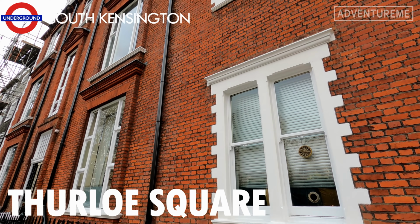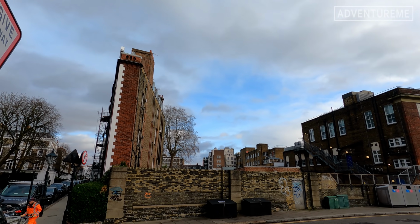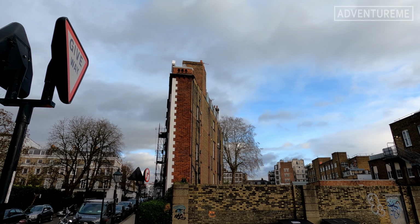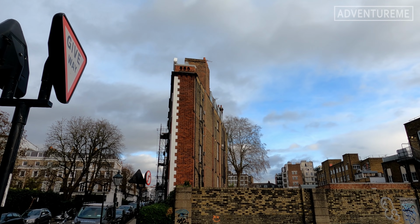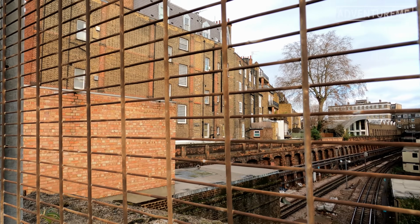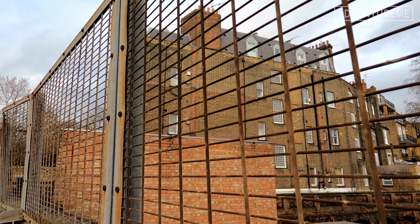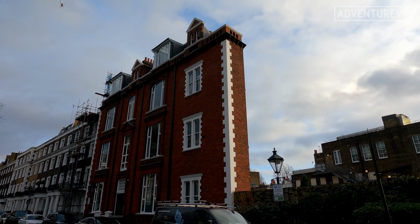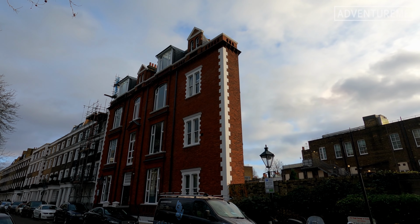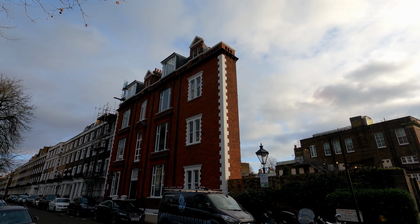This one isn't exactly fake, but it isn't a full house in the sense of dimensions. The Skinny House, as it's known, is located in South Kensington, just around the corner from the Natural History Museum. This was another victim of the Metropolitan Railway construction, with many houses and gardens in the area facing demolition. After an uproar by the landowner, they managed to reduce the amount of houses to be demolished. However, the original properties on this site, namely 1-5 Thurlow Square, were knocked down.